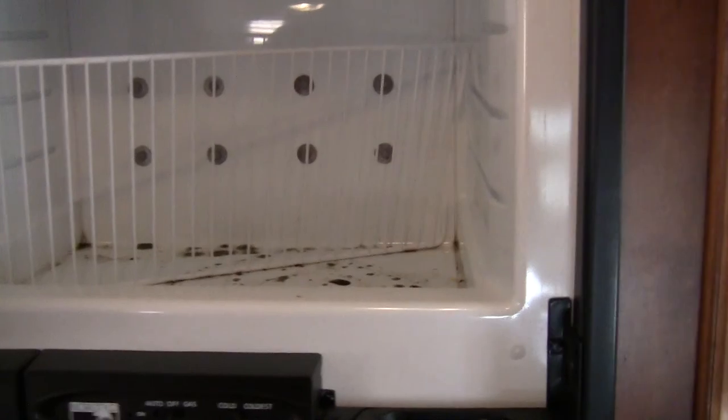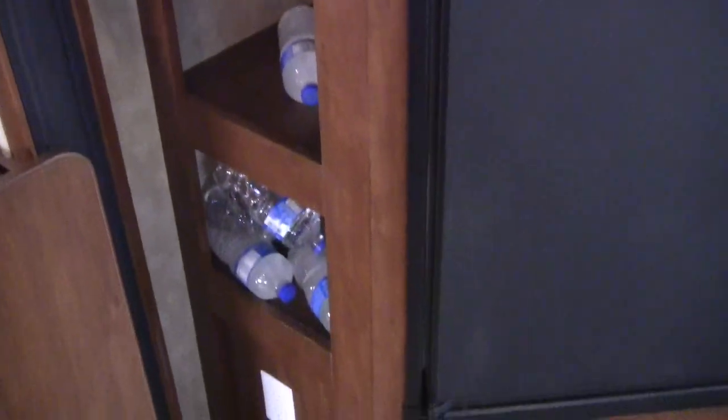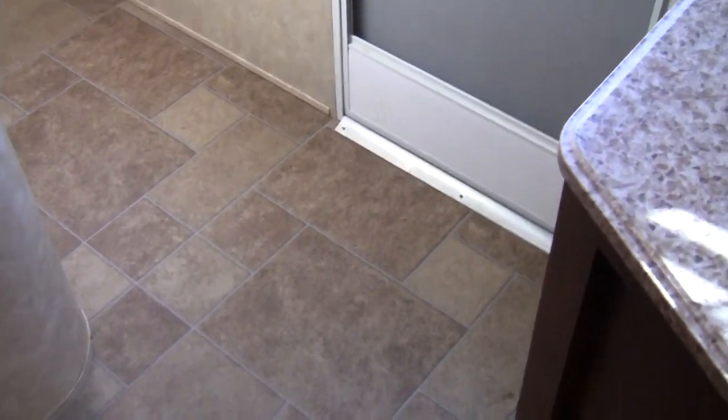A little dirty, a little moldy. The owners have not used this trailer. They haven't used it in over a year. And that's one of the reasons why they're selling it, is they just don't use it anymore. It's just kind of sitting there. But anyway, that's the only reason why they're selling it, sorry.